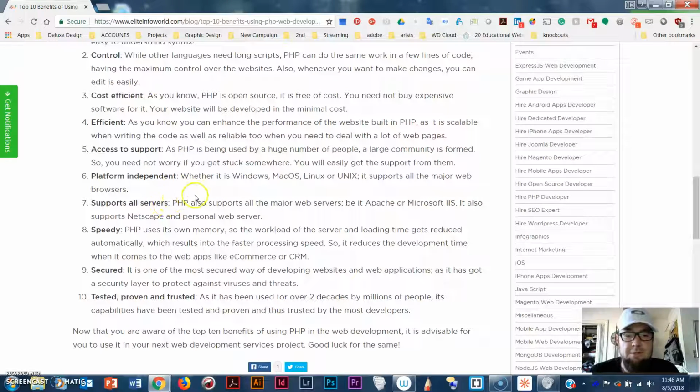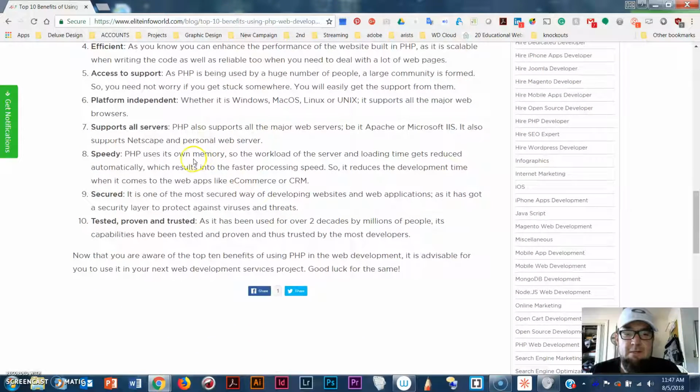It also supports all servers. PHP supports major web servers such as Apache and Microsoft IIS. It also supports Netscape and personal web servers. It's fast, uses its own memory, so the workload of the server and loading times get reduced automatically, which results in faster processing speed. So it reduces the development time when it comes to web apps like e-commerce or CRM.